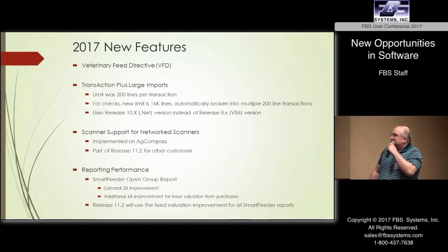We didn't advertise it too much, but Transaction Plus supports large imports now, at least for checks. The limit used to be 200 lines. Now we'll take very long ones and break them up into multiple 200 line entries.